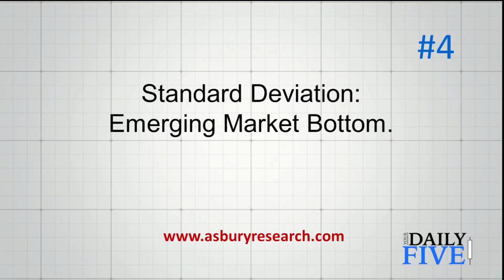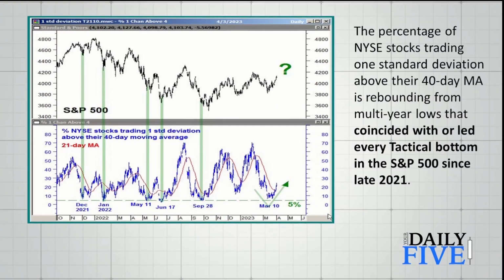Number 4, standard deviation, emerging market bottom. So here we've got the S&P 500 daily going back to October of 2021. Down here, we have the percentage of NYSE stocks trading one standard deviation above their 40-day moving average. So you can see that this number of stocks got really low, got down to 5% numerous times here since the end of 2021. Note that every single one of them was an important bottom.